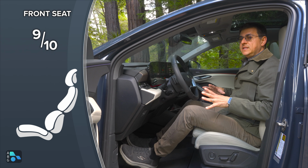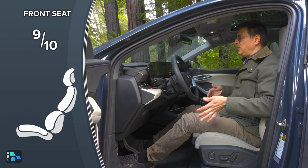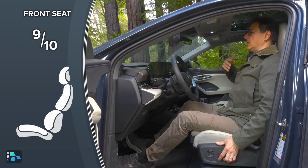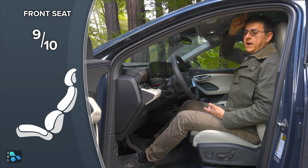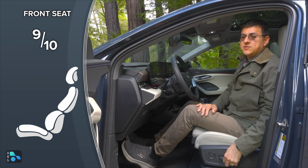The big difference between this and the Q5 is that the front seats are a little bit higher off the ground, so if you really like sitting low, you might want to go for that gas model, but if you prefer a more commanding view of the road, you'll actually get a little bit higher off the ground in this than in the Q5, and we find a little bit more headroom, something that's unusual for EV counterparts in a manufacturer's lineup.